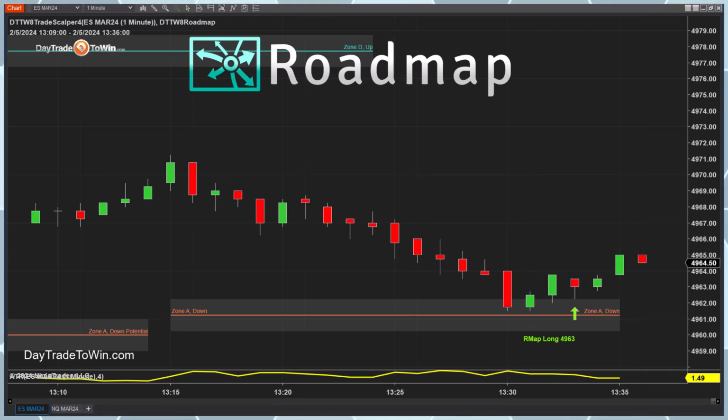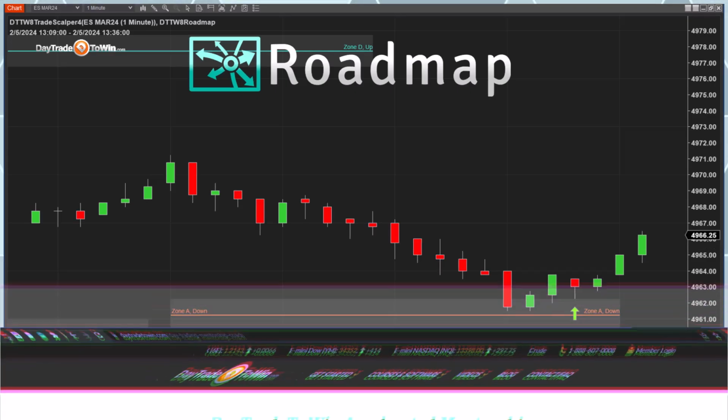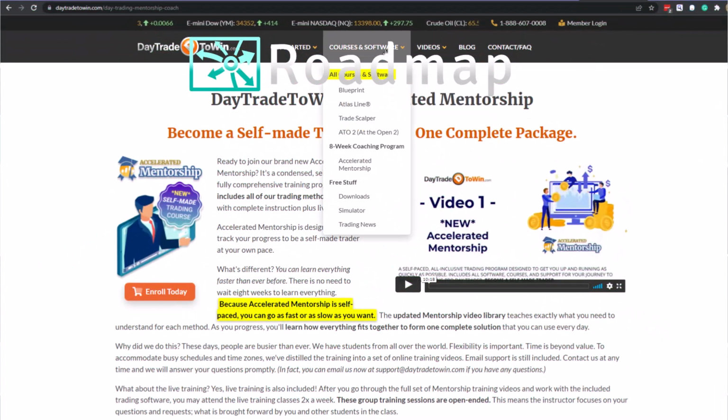Beautiful long trade on the roadmap. You saw it live as it comes down, anticipated it, and we have the proof to enter into the trade long.